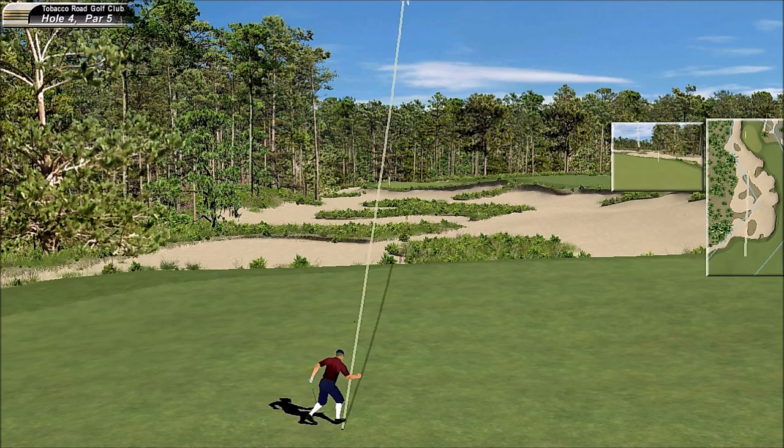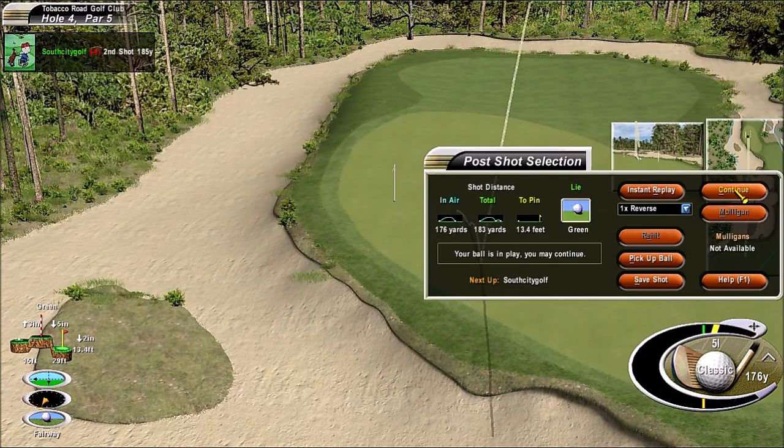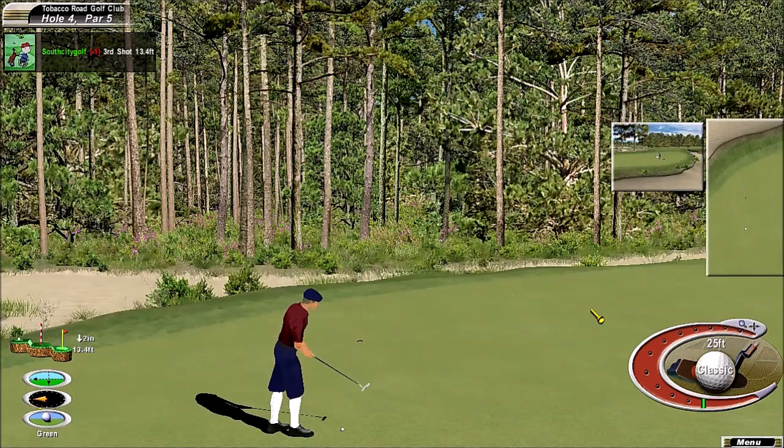And he's hit a beauty. A good club short. Ooh, ooh. We'll have that for an eagle. This is how you save a round right here. A shortish putt for an eagle three.